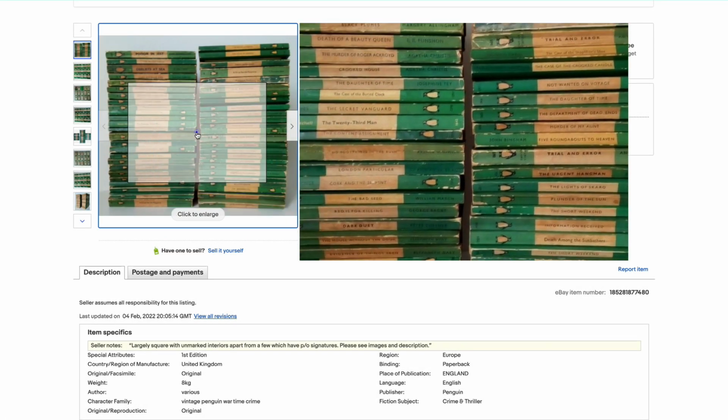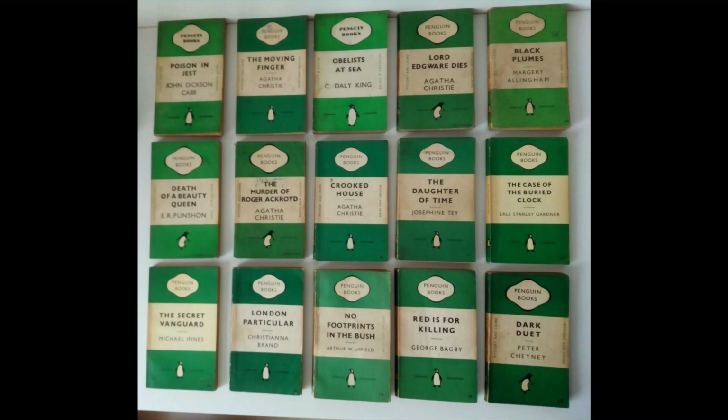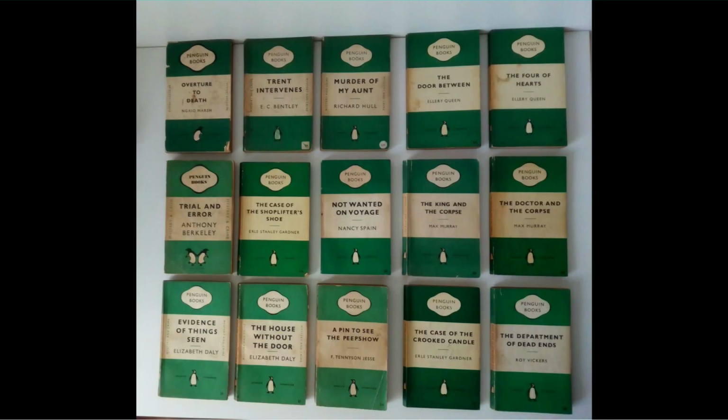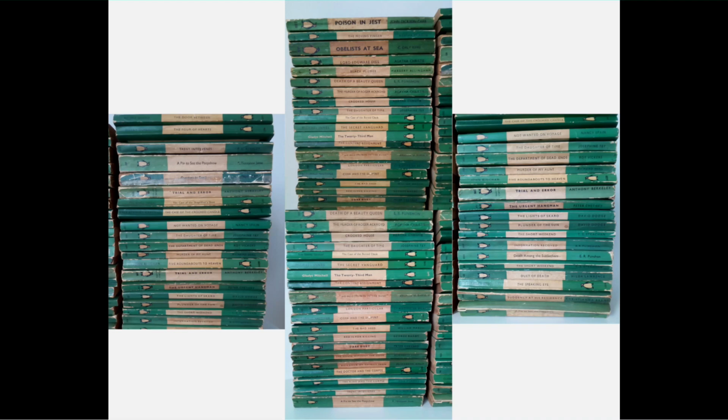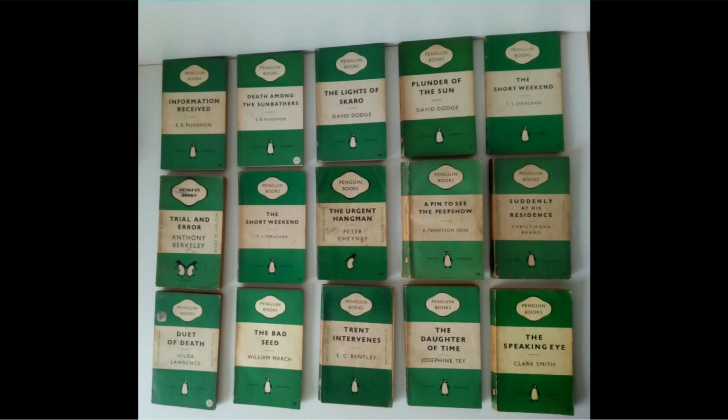This one, same amount of money, £200. This was for 50 crime books, all first editions, in varying conditions, but worked out at £4 a book. And that's probably the going rate for any Penguin crime pre number 1000. At a minimum, you're looking at £4 a book now. Maybe a bit more for certain authors, of course, but they sure are collected.